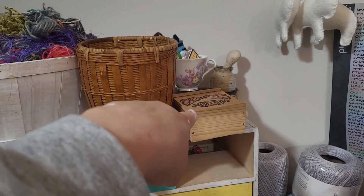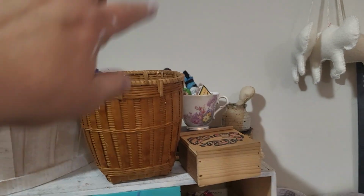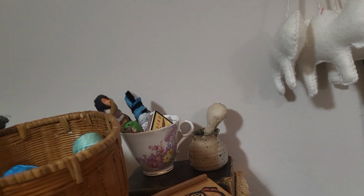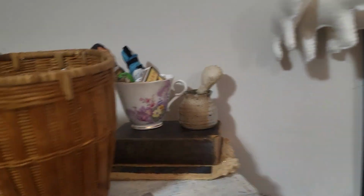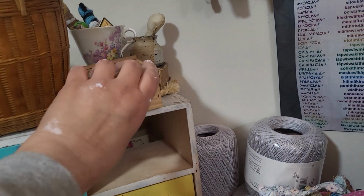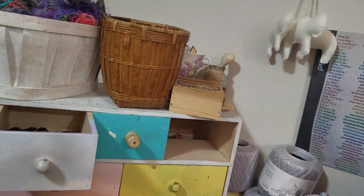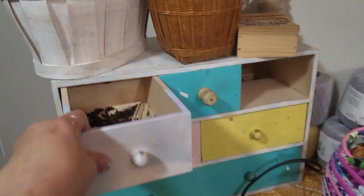That's just some random decorations I have. A cracked teacup I didn't want to throw away because it's so pretty, so I just threw a couple of my little Cookum doll pocket dolls in there. I made that rattle. And this was my grandmother's Bible that my dad gifted me. So I'm not a Christian, but I do believe there's a lot of truth in the Bible. So just keeping it there because it was my grandmother's.